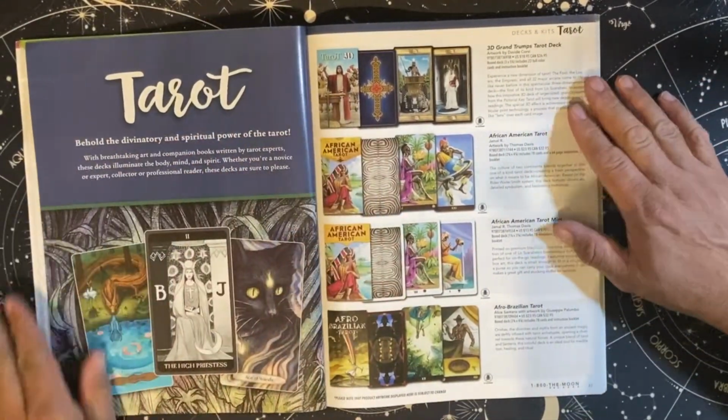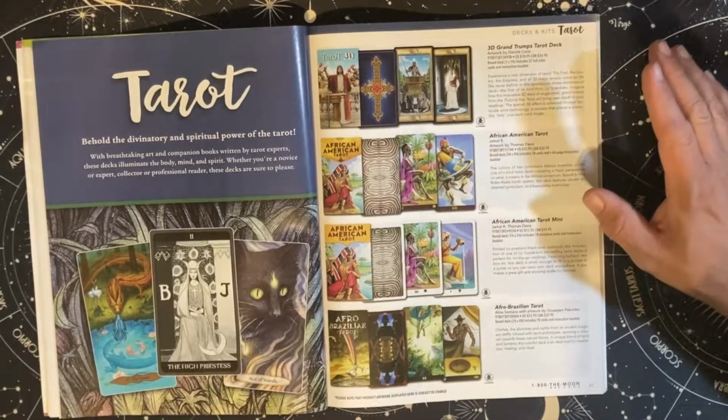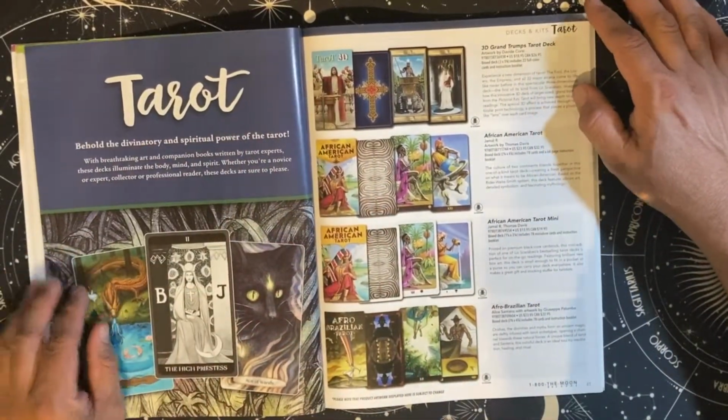All right, so let's go. This is the tarot catalog, and this is kind of everything. It is in alphabetical order. A lot of those Scarabeo. So we're just gonna get through this pretty quickly.